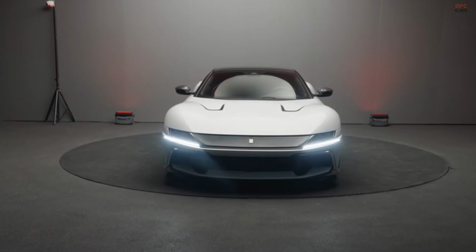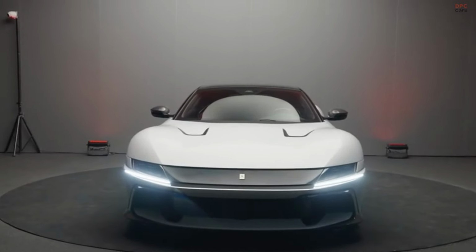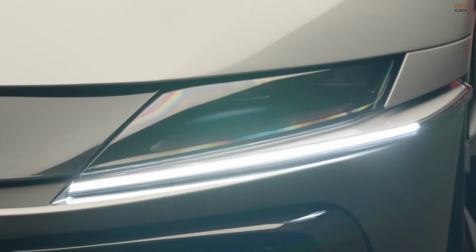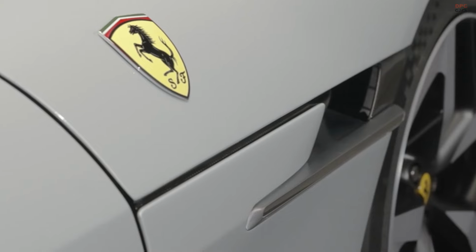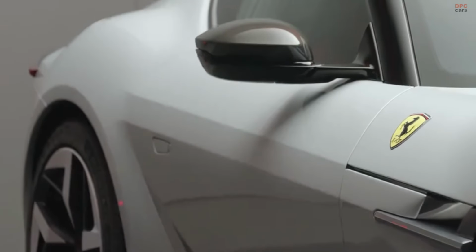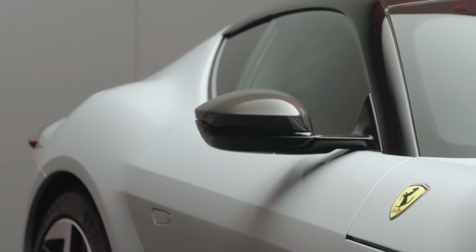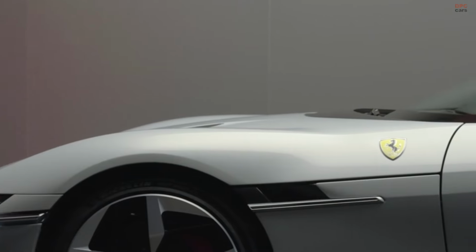Ferrari has once again redefined the essence of high-performance sports cars with the introduction of the 12-cylindri and its convertible counterpart, the 12-cylindri Spider. Revealed in Miami, these models serve as the successors to the illustrious 812 Superfast, and they continue Ferrari's storied tradition of combining heritage with cutting-edge innovation.